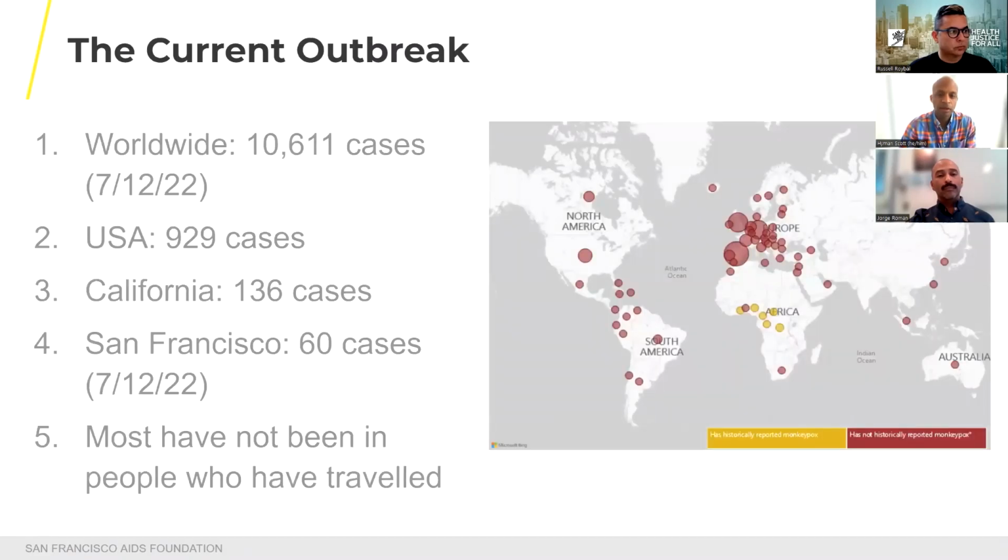So just a bit about the current outbreak. I updated this today. As of 2 p.m. this afternoon, there are over 10,000 cases. I looked at these data yesterday, and it was about 800 and something cases. There are now 929 in the US. California has 136. And San Francisco has 60 cases as of today. Most of these cases have not been in people who have traveled. So these are transmissions that are occurring in our communities. Next slide.